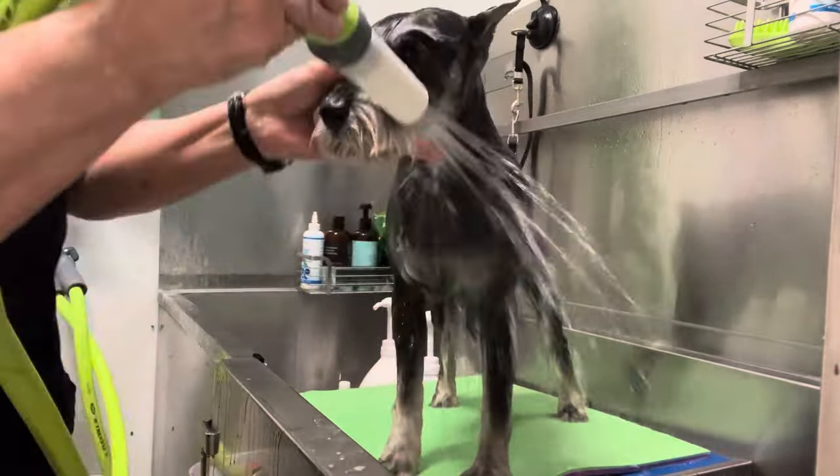For the front end, I'm going to go with a 5-blade. I'm going to give him a nice flat chest up here with the 5.